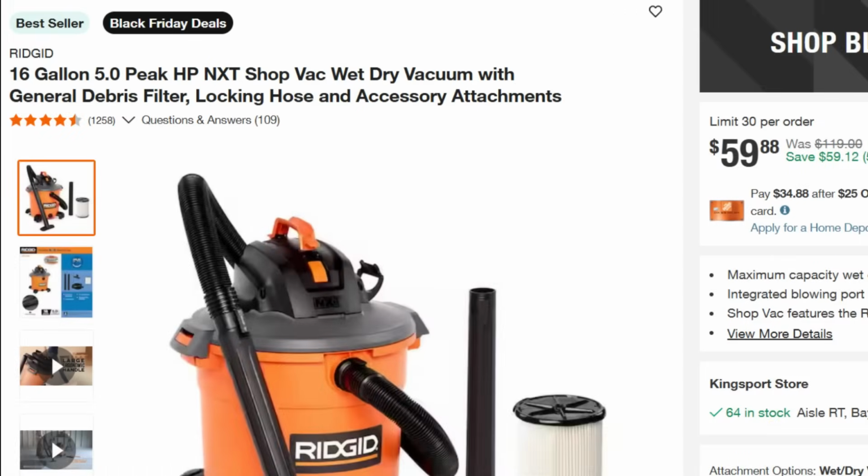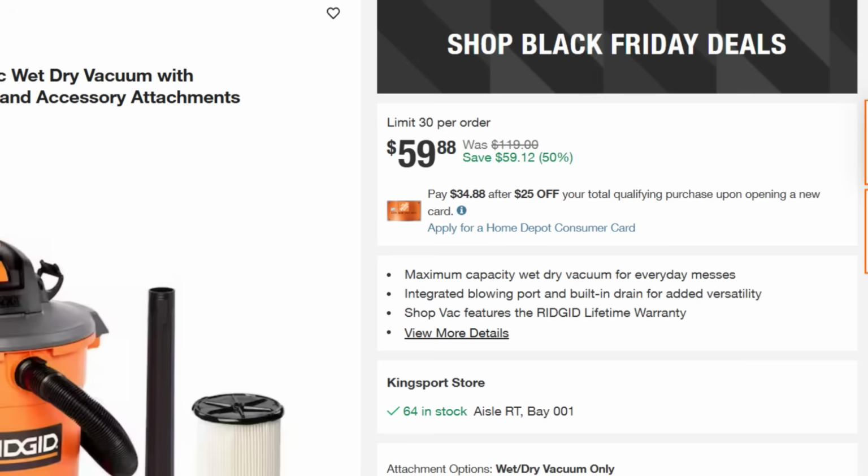Up next, back in the Ridgid brand, this particular wet dry vac I have in my shop. I use it all the time. It's powerful, has a lot of suction. One of my favorite things about this is the way the hose attaches. It actually locks on, so it's not going to slip off. This is the 16-gallon, 5-peak horsepower wet dry vac.